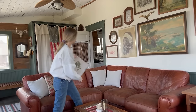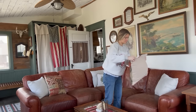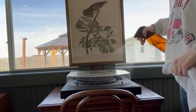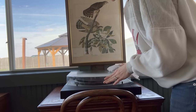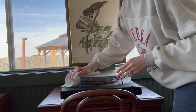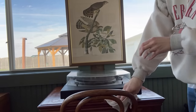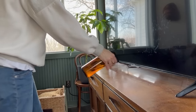But yeah, I'm just getting things put together, all of the finishing touches, as well as cleaning. This room gets really dirty back here just because it is so messy, and so it doesn't receive the weekly or even monthly cleanings that it probably needs. So I figured I would give everything a really good wipe down and try to make it smell fresh, feel fresh for when we open up these windows in the springtime.